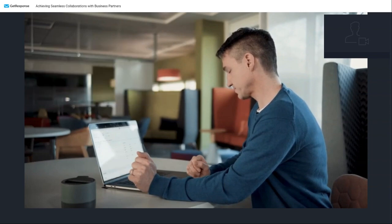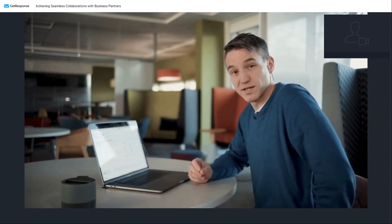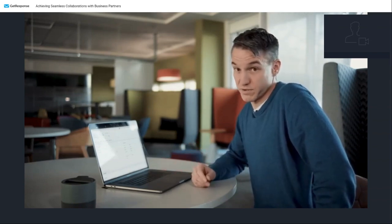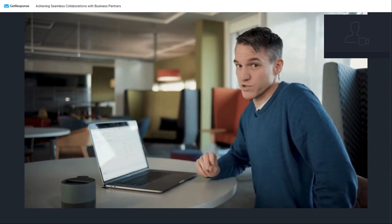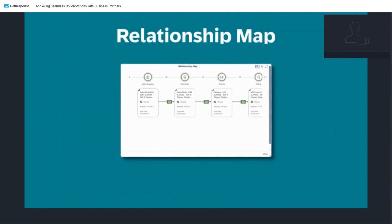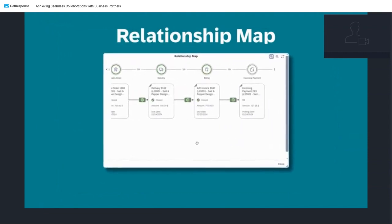Obviously, you and your team will want to keep track of the progress, and not just out of curiosity. Hey, their bonus depends on it, right? Let's launch the relationship map that shows the progress of a deal from quote to payment. Looking good. This quote has been invoiced and paid.